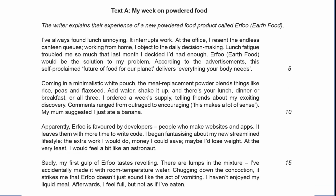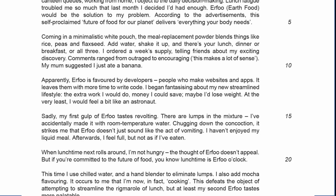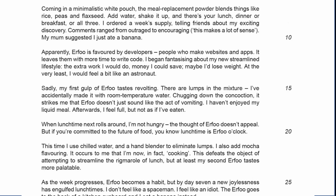Wouldn't that be nice? Coming in a minimalistic white pouch, the meal replacement powder blends things like rice, peas and flaxseed. Add water, shake it up, and there's your lunch, dinner or breakfast, or all three. I ordered a week's supply, telling friends about my exciting discovery. Comments range from outraged to encouraging. This makes a lot of sense, my mum suggested as I just ate a banana. Apparently, Earth-Fu is favoured by developers, people who make websites and apps. It leaves them with more time to write code.